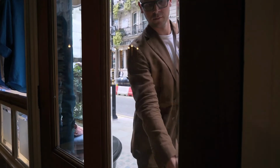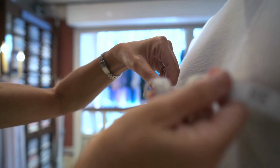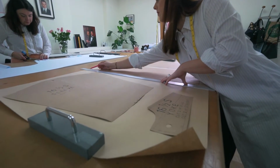From the moment a customer gives us his order in Jermyn Street or online on our website, all the measurements are taken in the shop. The order then goes to Bell & House. We order all the fabric for the order, and that will go to our cutters. They will then make the pattern. That will then be named, so that pattern is then carefully kept at the factory for the future.